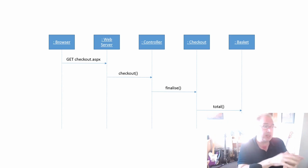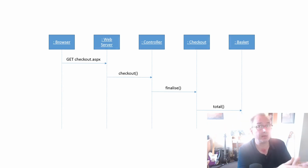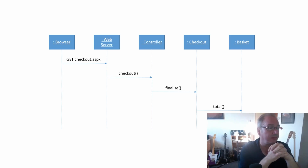Now, in order to achieve this, in order to be able to test that logic in isolation, the logic needs to be isolated. So we need to have good separation of concerns between how, for example, that basket total is displayed on the web page, which is one concern, and how that number is actually calculated, which is a separate concern. And we want to test those things separately if at all possible.